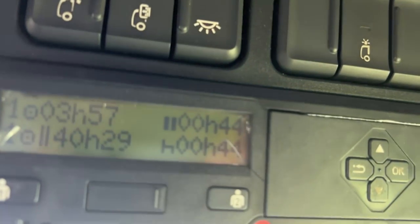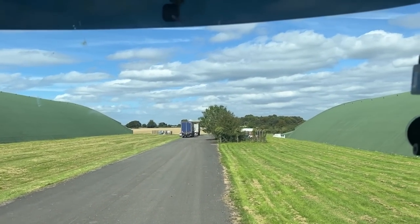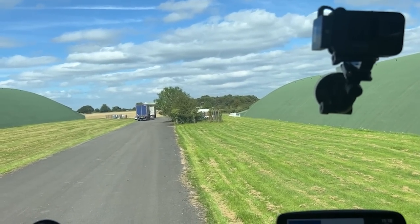Right, one more minute and then we can crack on. Like I said, this is where we parked up. Haven't seen anything take off or land, so never mind. We're just going to crack on to Tetbury. I shall see you when we get there. I don't think we're going to film this load today. There's no point really showing you too much, but I will see you at Tetbury nonetheless. See you in a bit.